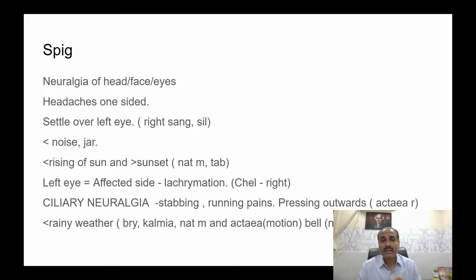So Dr. Nash tells us that Spigelia is a good remedy for headaches that are one-sided, aggravated by noise, jar, aggravated by rising of the sun, and goes down as soon as it is sunset. Natrum muriaticum and Tabacum are the other two remedies. The interesting part of Spigelia pain, especially the headache, is that there is lacrimation from the affected side, especially the left side.